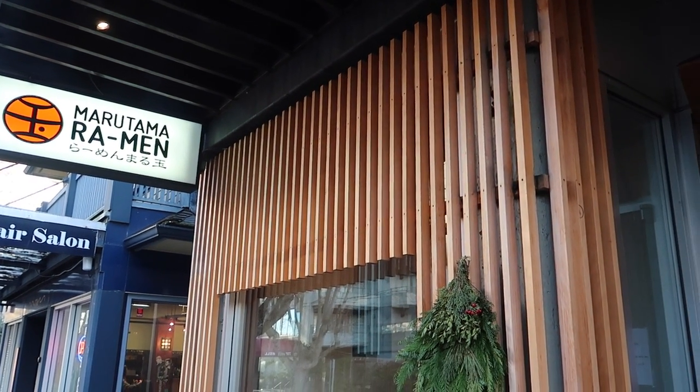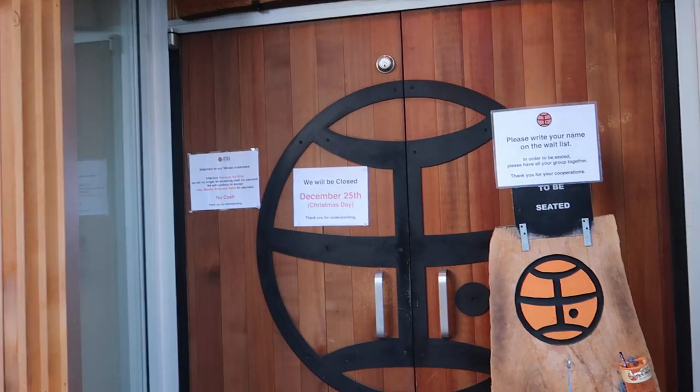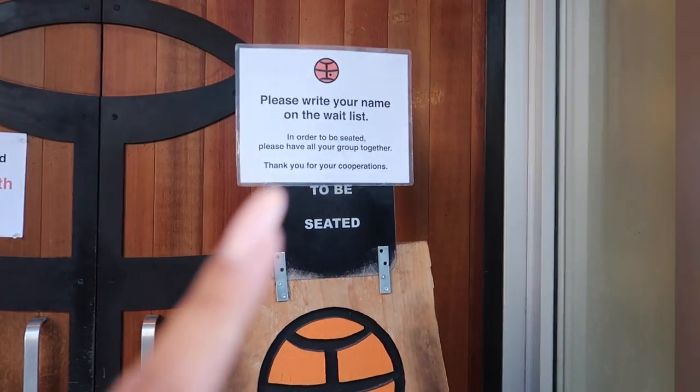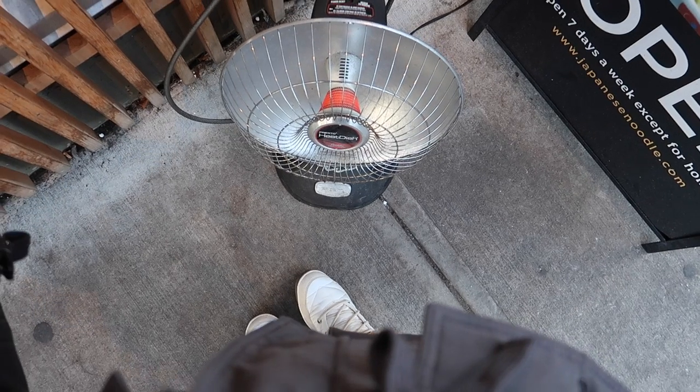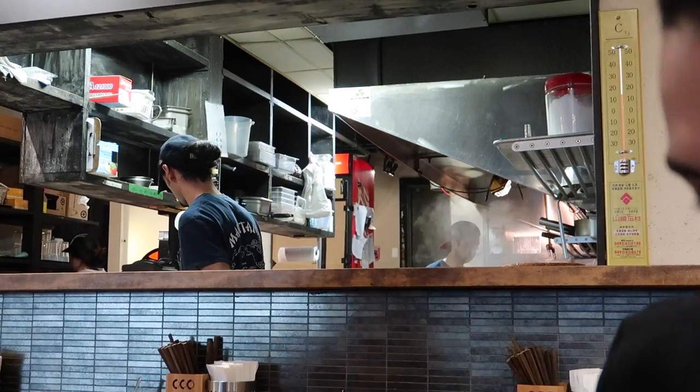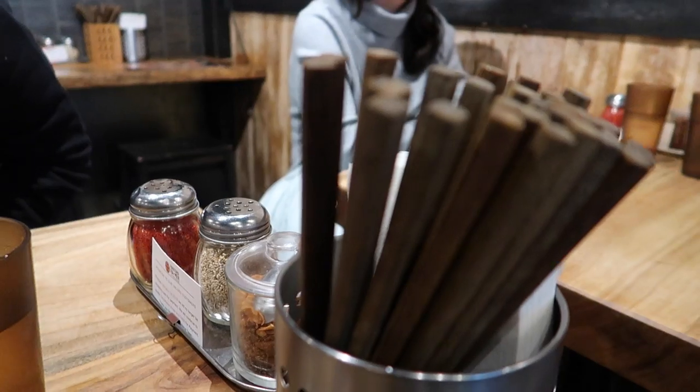We're here at Marutama Ramen and there was a long line earlier. You write your name on the waiting list. When there's a long line outside, you know it's gonna be good. Standing right next to the heater. Open kitchen, got some topping, our chopstick.